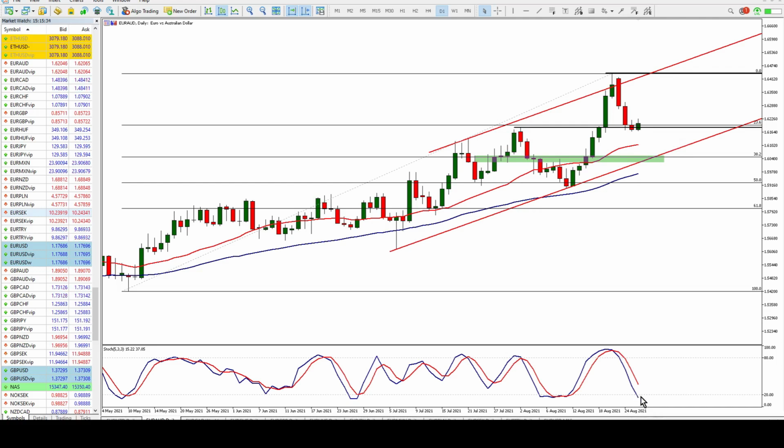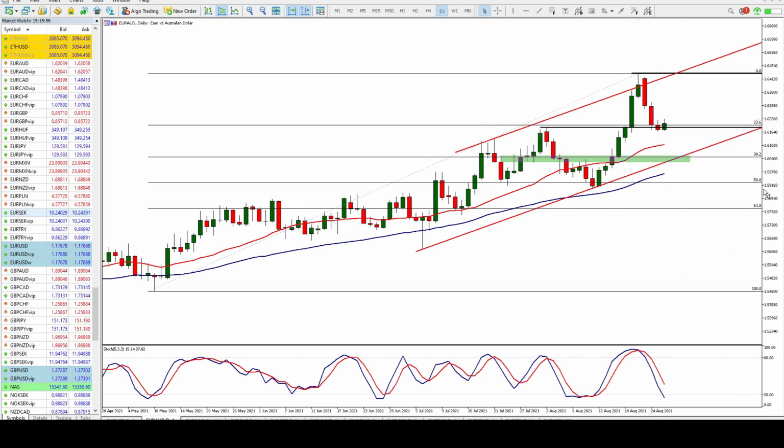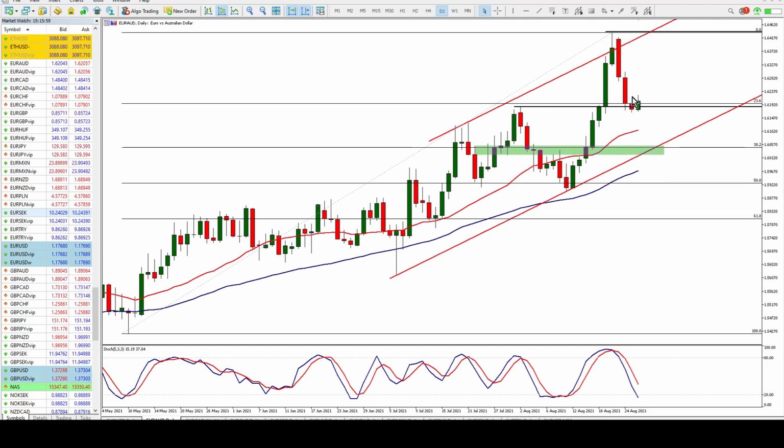At the same time, the stochastic oscillator 5, 3, and 3 has moved into oversold area. So basically, there's a good chance that the market rallies higher. Obviously, I don't know the future, like I always say, but the probabilities are there. And the probabilities are increased if we get a move above yesterday's high and we can maintain those levels. Then we might get to see a move to the recent highs and maybe even further, because yes, we have another higher low in place.